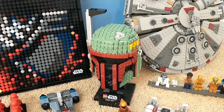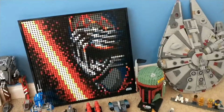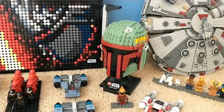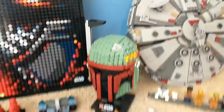Boba Fett helmet, which me and my brother actually share. We both got this one for Christmas. Possibly the best displayable set here. I honestly just love how this set looks. It's just so incredible. $60 is a little bit steep, however, I think it's a really good value, and definitely one of the best helmet sets.